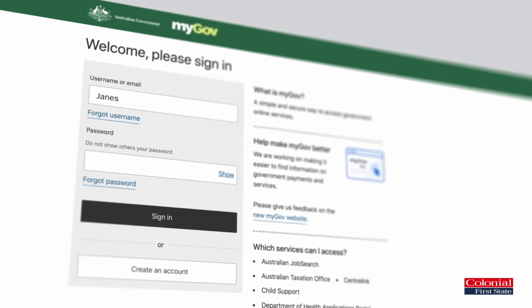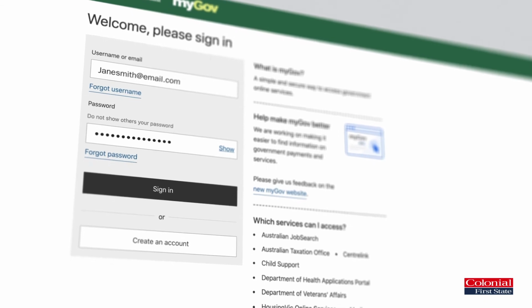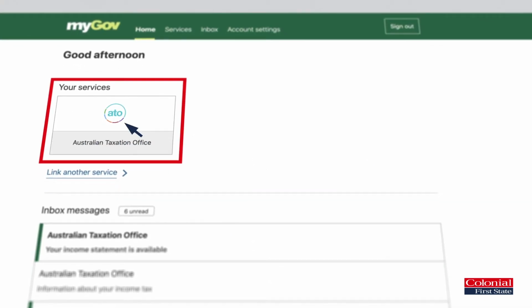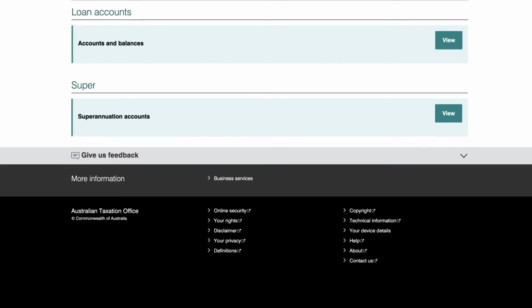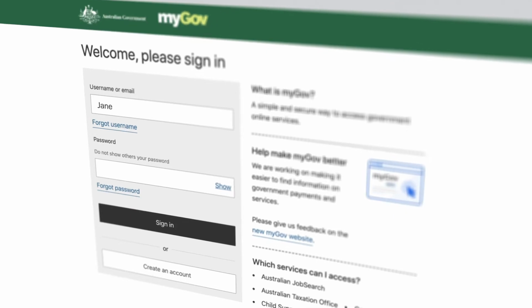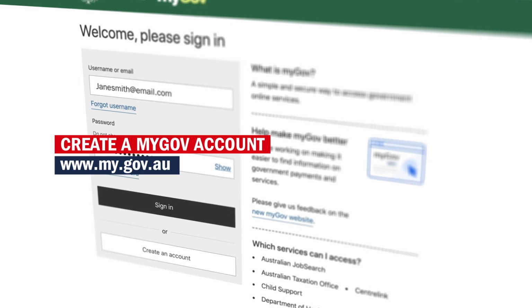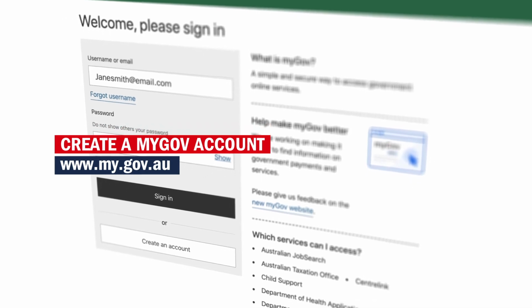To check if you have any other super, log into your MyGov account. Once you're logged in, click on the ATO section. Go to the Super tab and then check your super account details to see if the ATO is holding any super on your behalf. If you don't have a MyGov account, you can create one at www.my.gov.au.